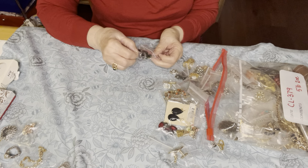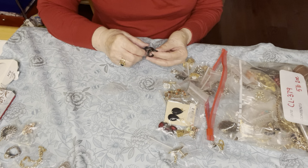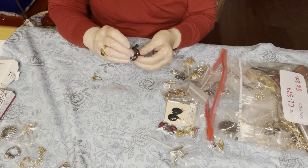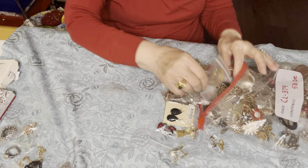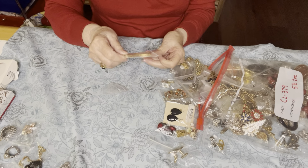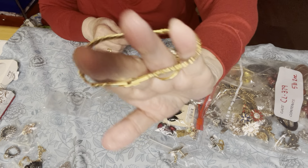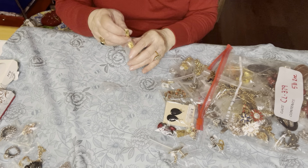I don't know what this one is. It's another ring. But I'm not sure what it's supposed to be. Let me know if you know. Good condition. Wow. I remember when this type of jewelry was popular as a beautiful bracelet. So, yeah. A lot of pieces in this lot that have never been worn.